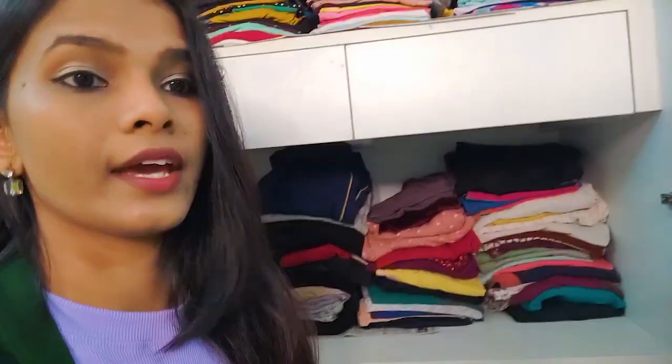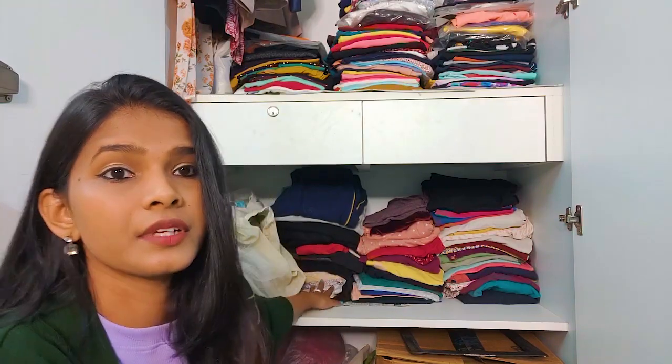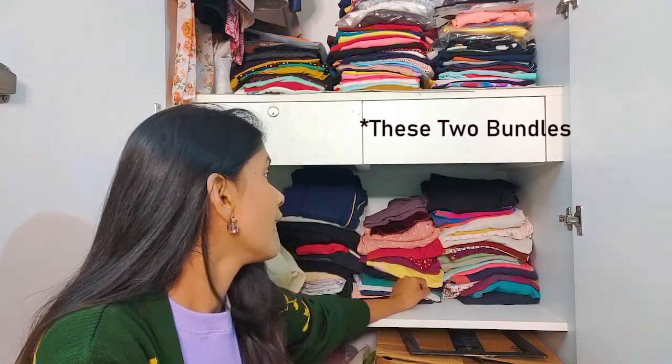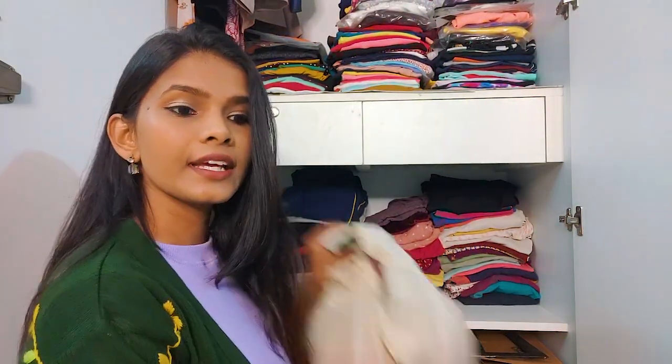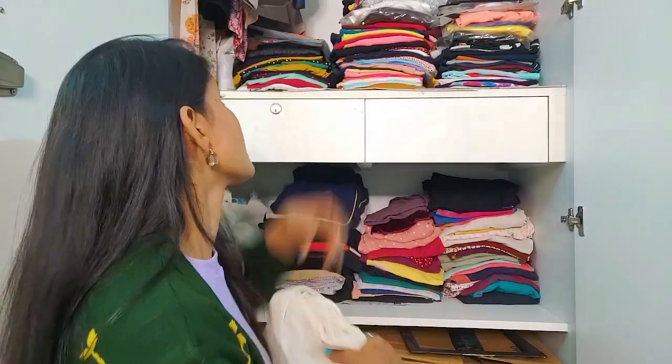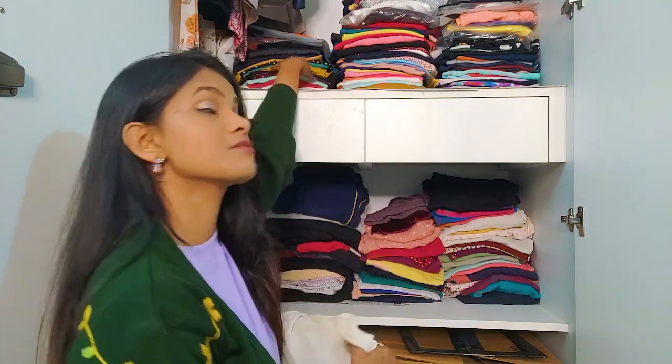Now we'll move to the lower section, and this is where I have kept my ghar ke kapde. Pajamas and my shorts, everything is kept here, the lowers you can call. These two shelves are all about the tops and night suits wale jo set hote hain woh. Apart from that, initially I removed a cloth bag from the top shelf because I had some space here on the full sleeves wala section, so I had placed this cloth bag. So I'll tell you what is there in this cloth bag.